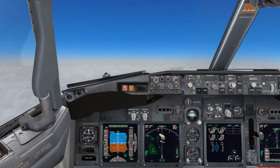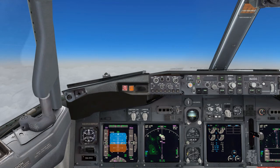We'll let it slow down, but we have to go down at some point. 210 Delta. Stand by. 210 Delta, squawk 4411. Squawk 4411, 210 Delta.